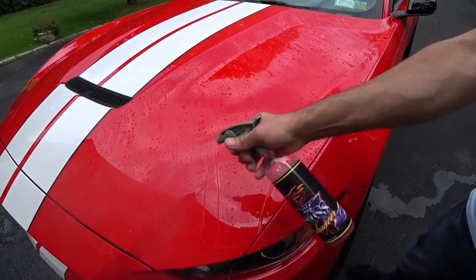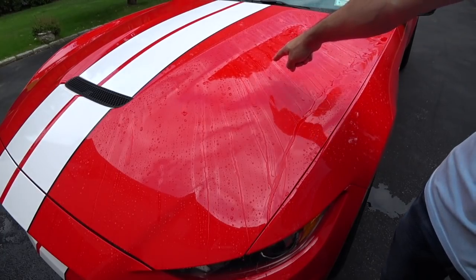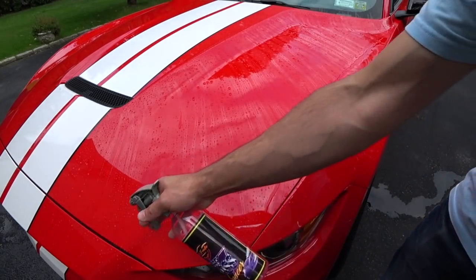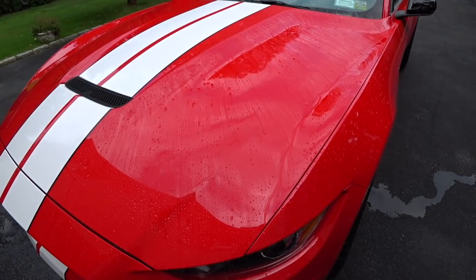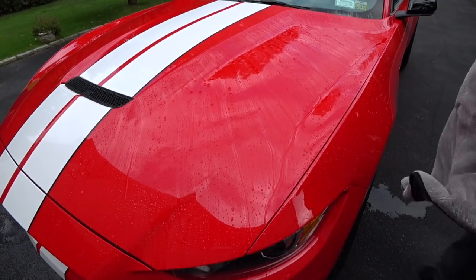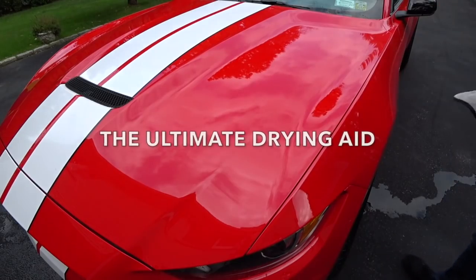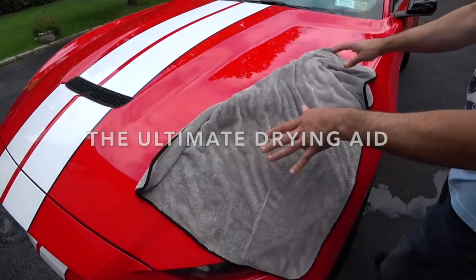Nothing crazy. And while the paintwork is wet, and you could see already how as soon as I hit the panel that was wet, how the water is starting to fly off the paintwork. You could see it all through here. You see all those streaks? That just shows that the polymer used in my product is doing its job, and that's what we want. And we're going to do the same process. We're going to just take the PFM and just lightly drag it across the surface, like I showed you. And it's done. There's no streaks. There's no cure time. You don't have to come back and rub it.